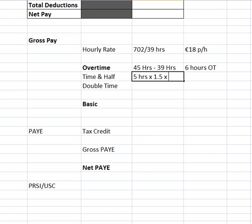and then that's by her wage rate per hour, which is €18. If you want to multiply by time and a half, just multiply by 1.5 by €18, and that works out at €135. And then hours in excess of that are paid at double time. She has 1 hour in excess of that from her 6 hours overtime. So 1 hour at double time by 2 by her normal wage rate. So she gets €36 for that.